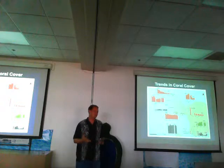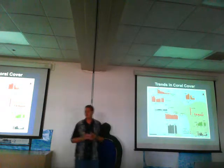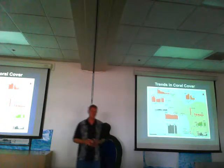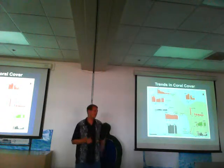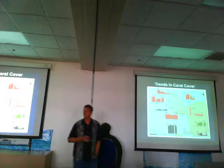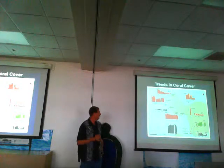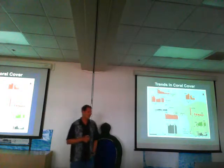In a real basic sense, it allows us to measure change pretty well, whether there's more or less coral cover over the years. But it doesn't necessarily describe a reef that well, because it doesn't describe the structural complexity, the three dimensions of the reef. But it does give us a good way to look at what's happening over time.